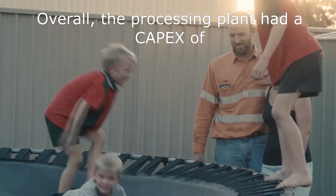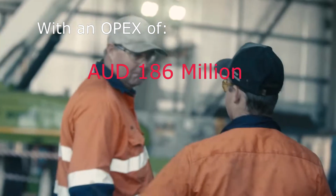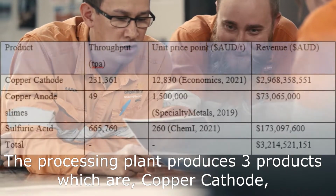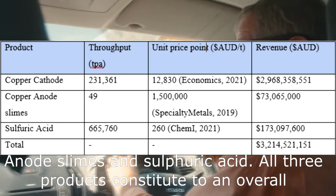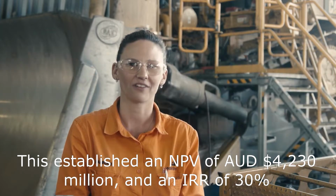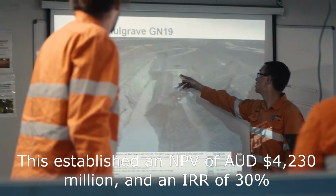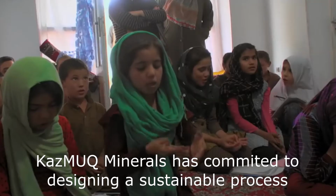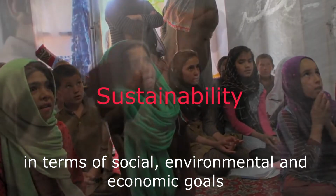Overall, the processing plant had a capex of 1,281 million AUD with an opex of 186 million. The processing plant can produce 3 products, which are mainly the copper cathode, copper anode slimes, and sulfuric acid. All 3 products constitute to an overall revenue of 3,215 million per annum. This then established an NPV of 4,230 million AUD and an IRR of 30% with a payback time of 6.7 years. KazMUQ Minerals has committed to designing a sustainable process in terms of social, environmental, and economics.